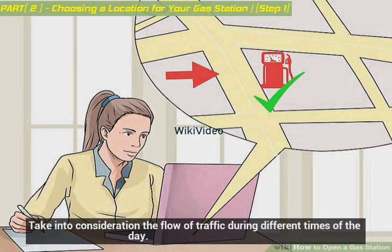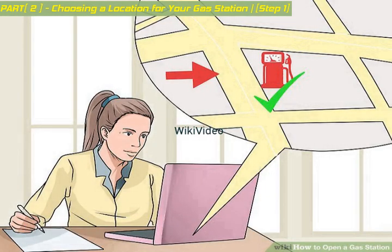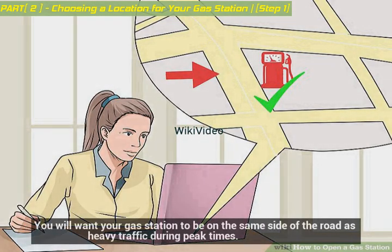Take into consideration the flow of traffic during different times of the day. You will want your gas station to be on the same side of the road as heavy traffic during peak times.